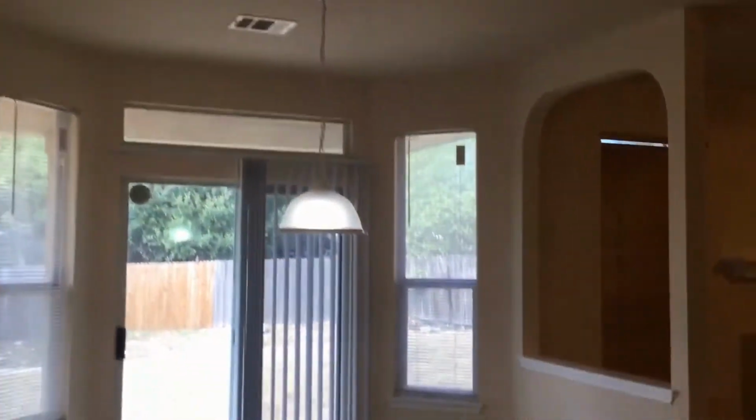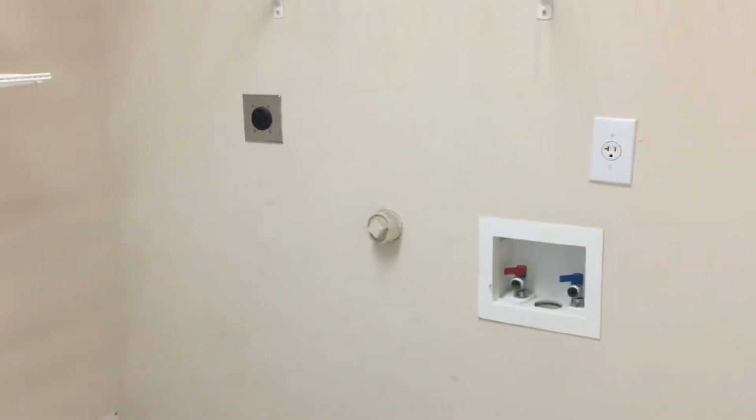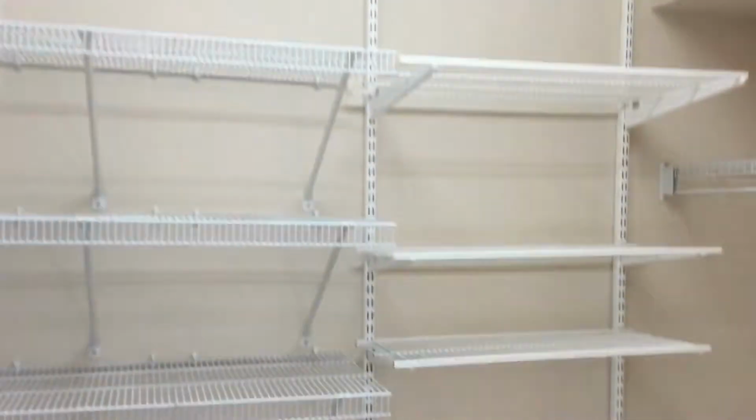Here is your eat-in kitchen, tile flooring in here as well, windows and chandelier. Here is your pantry slash laundry room, tile flooring, washer and dryer connections here, plenty of shelves for storage.